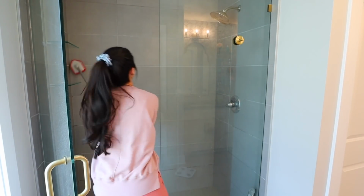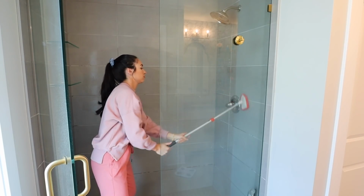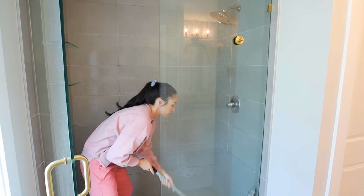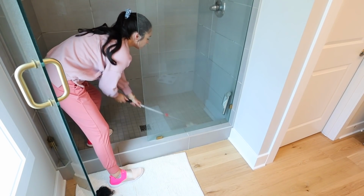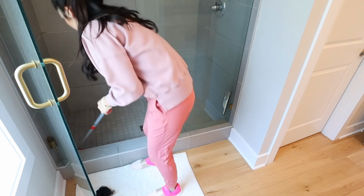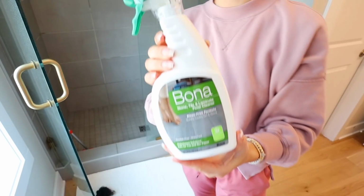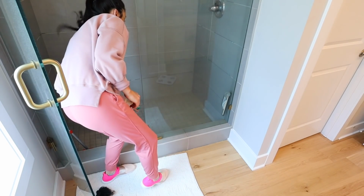I'm going to scrub in that first product, the Method Tub and Tile Cleaner, around this whole shower, and then there's one more product I wanted to try, and it's from Bona. I believe it says it's for floors. I'll show the bottle in just a second, but it also says it's for tile, and there was just a little bit left in this bottle too, so I figured why not try it in here and see how it does.